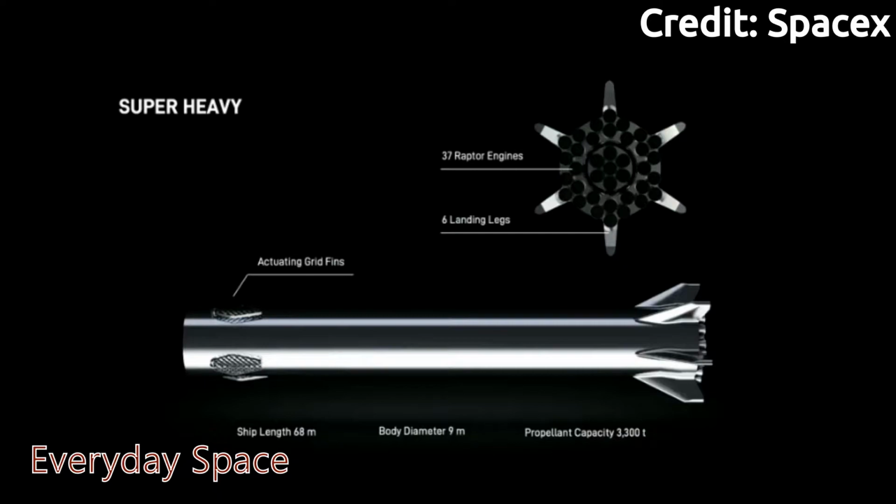As we head into the Super Heavy booster, the Super Heavy booster will be 68 meters in length with a body diameter of 9 meters. The propellant capacity will be 3,300 tons with 4 actuating grid fins. It will have 6 landing legs with 37 Raptor engines.